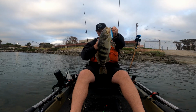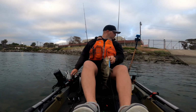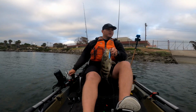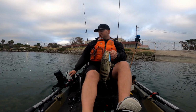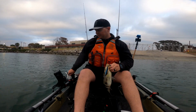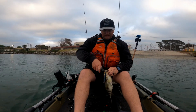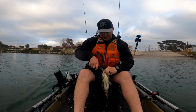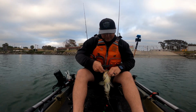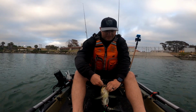That's what I get for talking about not catching any big ones. He was right there underneath the boat ramp they got here. Oh, let me get out of the way. Golly, that thing's thick. Holy, dude, I'm in shock right now. I did not think it was gonna be that big of a spotty. He is hooked good too. Come on, dude. Let's not play this game.